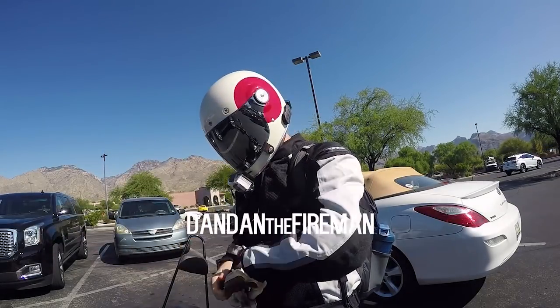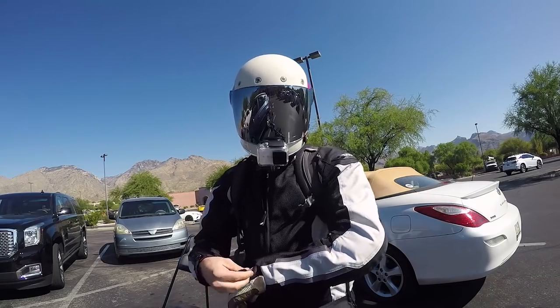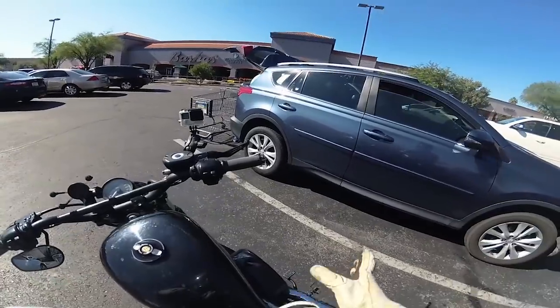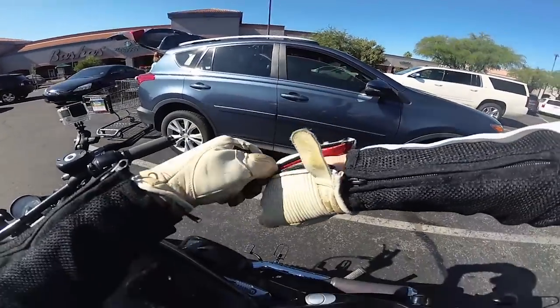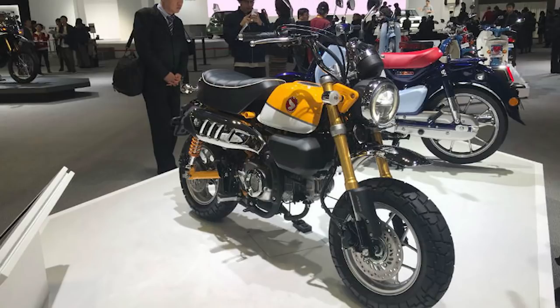I want to talk to you about some really cool concept bikes that are being showcased at the Tokyo Motor Show 2017. There's 3 bikes that I want to talk to you about, things that kind of caught my eye that I think is pretty interesting. For one, the very first one I want to talk to you about is the Honda Monkey 125.